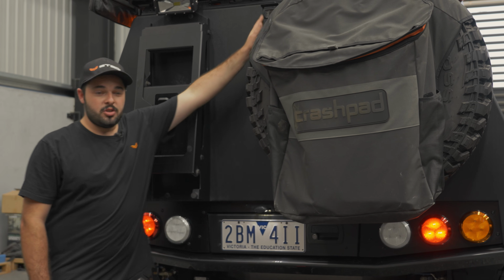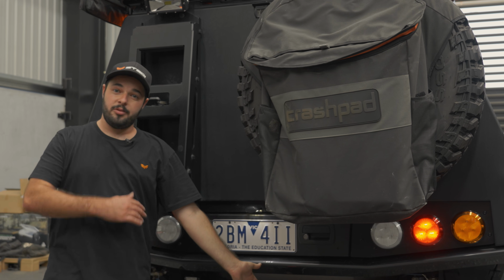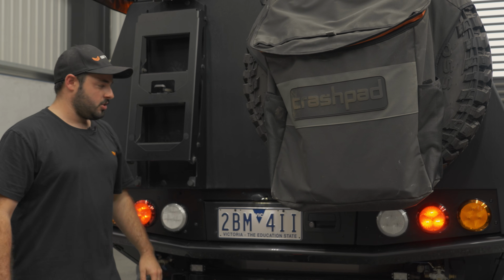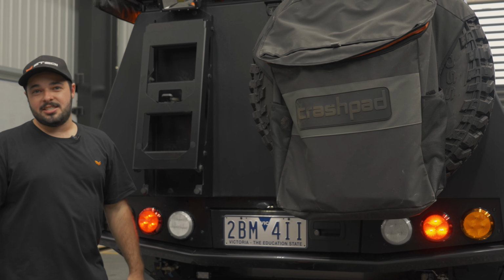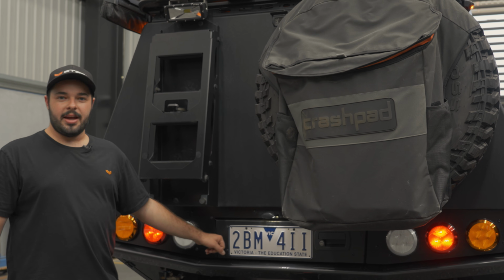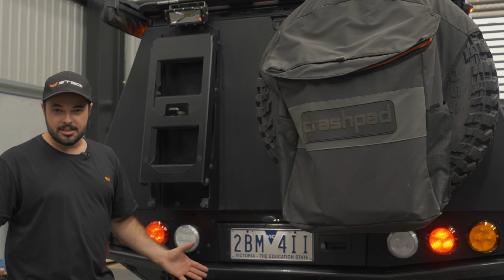Reverse camera up top in the middle. That's actually really nice because it's directly in line with your tow bar. So if you're reversing up to a trailer, etc., there's nothing worse than reverse cameras when they're to the side. Ladder on the back of the vehicle. That makes, as I said earlier, ease of access to the Max Trax absolutely epic. And then it does have a trundle drawer in the back as well. So Trig Point have made a really nice trundle drawer that's absolutely fully sealed from dust.